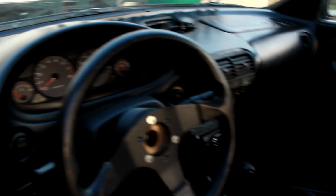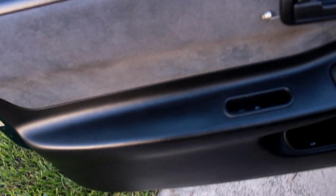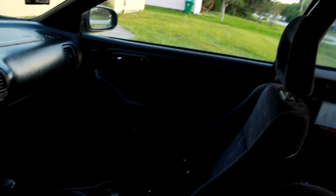Make sure the dashboard isn't cracked or the door panels aren't in bad condition, because if they are, you can get some money taken down from the post, unless you're selling the car for like $1,500, and then you could just swap these out for like $40, $60 door panels. I actually need to get these in red. That door insert is leather and this one's cloth, because this is a swap.